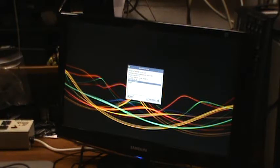OpenELEC is basically an entertainment center, so that you can watch videos and listen to music. That's all it is. It's not an operating system itself. It's more of an entertainment system. So that's what that's all about.